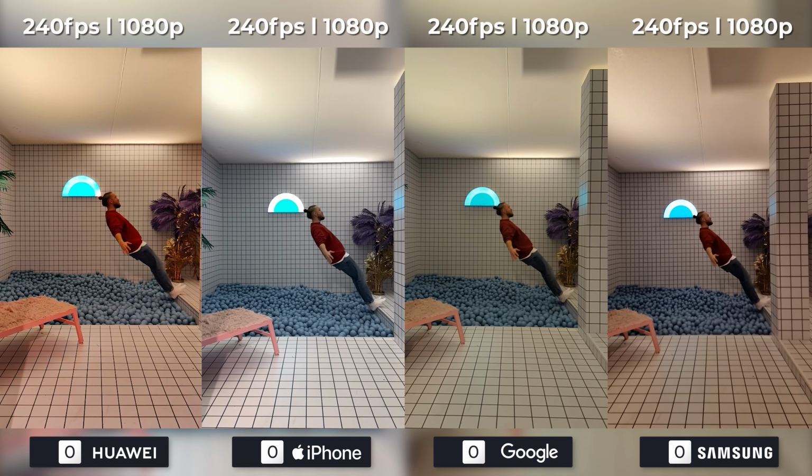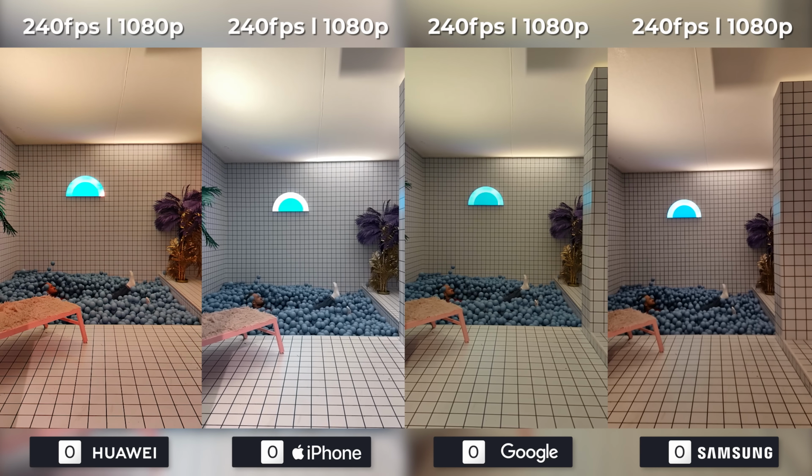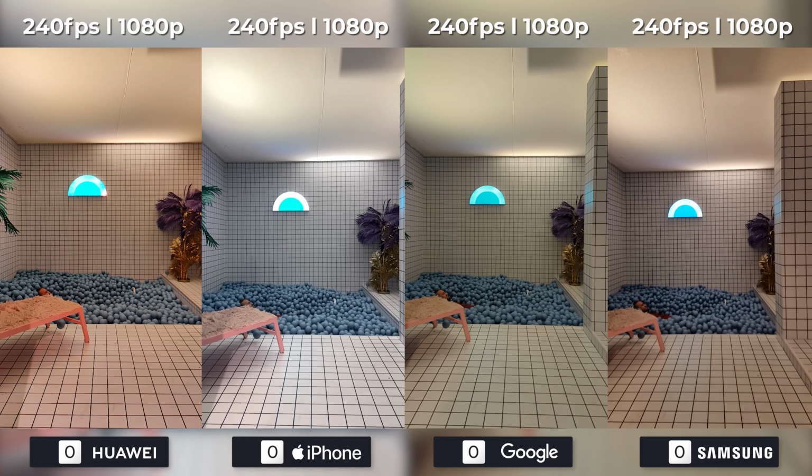Speaking of varying results, we unfortunately didn't get much in slow motion. No 3840 frames this time, as these devices all have a maximum of 240 frames, besides the Galaxy, who has the option to shoot in 960 frames, albeit in not the best quality.